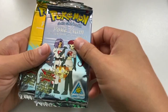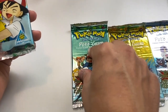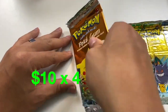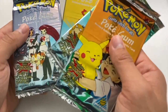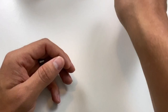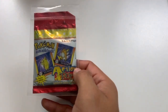The Pokégum. So this is one of each pack. Team Rocket. All the starters evolved. There's all the friends. And Ash and Pikachu. So these are very cool. And they were pretty expensive when I got them. I only got them like maybe a month or two ago. So I don't think they're worth too much now. But it's cool to see what those are maybe going for now on Action Flips. It's probably only worth a couple bucks. But it's something I saw that was going for pretty inexpensive, so I decided to pick it up.